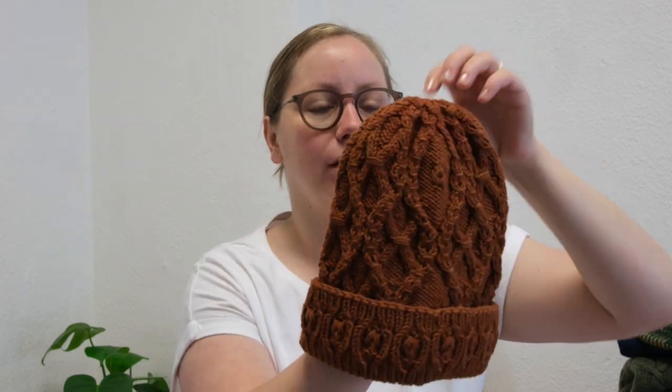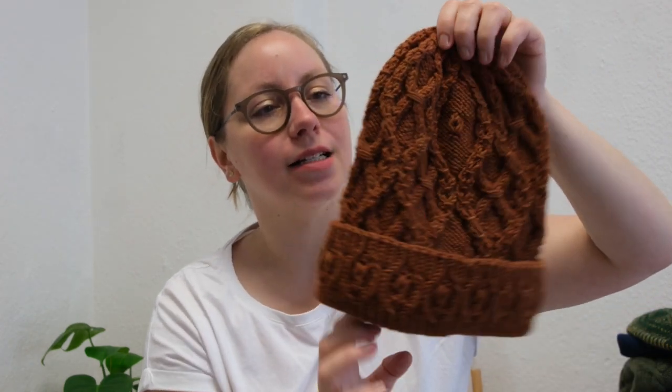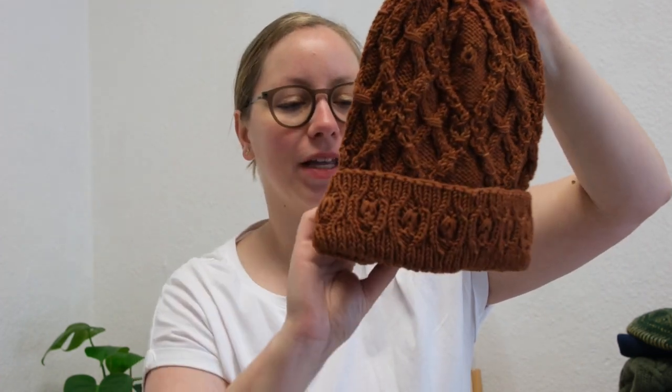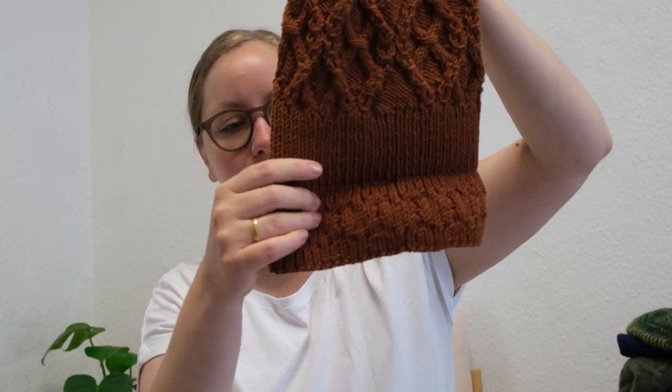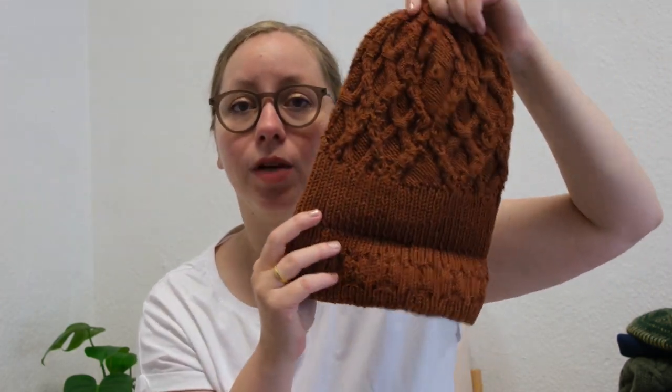Elena is, I think, from Bulgaria. Thinking Bulgaria or Romania, but I think Bulgaria. And I really adore this. So as you can see, the hat has a folded brim, which is where you start, and so that it's not super bulky, you knit a portion of this in stockinette, which I think is really clever, because otherwise the hat brim would be a lot more bulky than the body.